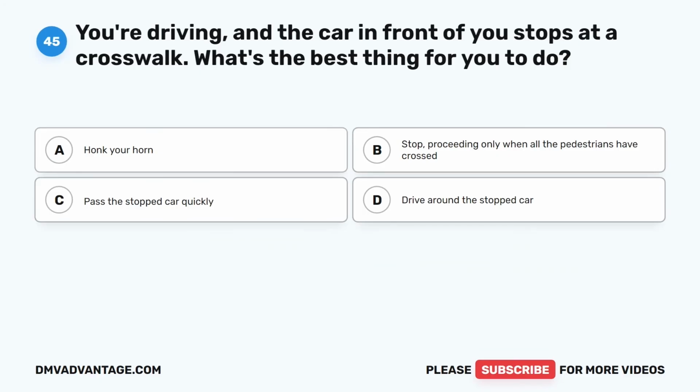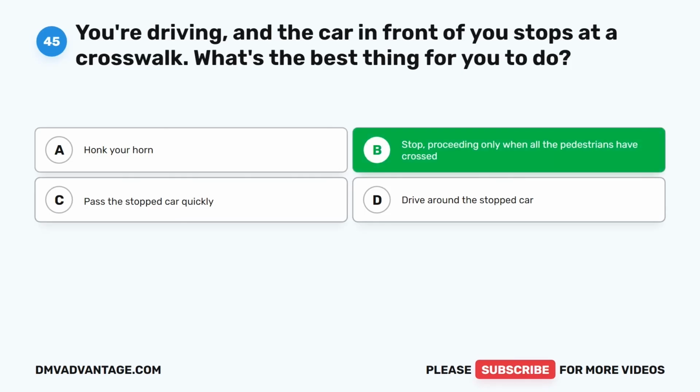Question 45. You're driving, and the car in front of you stops at a crosswalk. What's the best thing for you to do? A. Honk your horn. B. Stop, proceeding only when all the pedestrians have crossed. C. Pass the stopped car quickly. D. Drive around the stopped car. The correct answer is B.